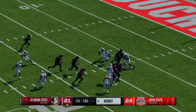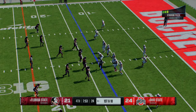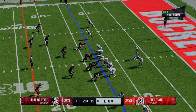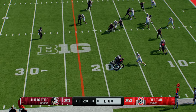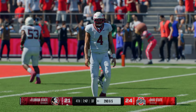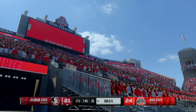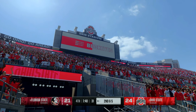From a couple of yards deep, he'll bring it out. The Seminoles have it back. They'll try to get that offensive spark flaming. They coughed it up on that last drive, but the defense really bailed them out, holding them to a field goal, Jesse. Yeah, and I think the offense kind of got away from their identity a little bit on that last drive, David. They got to get back to doing what they do. Yeah, and hold on to the football.